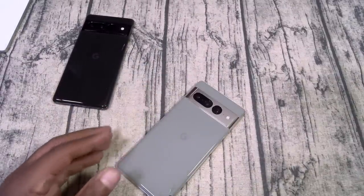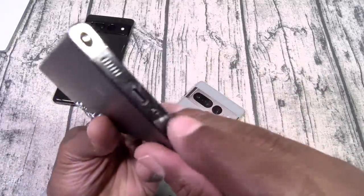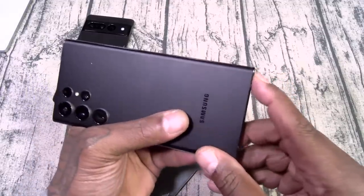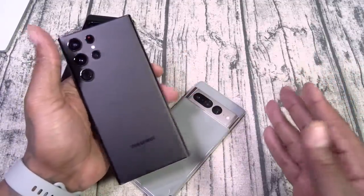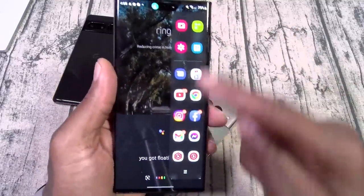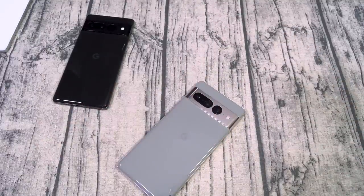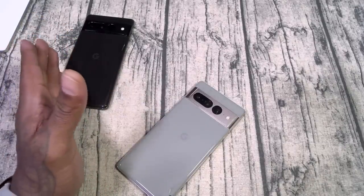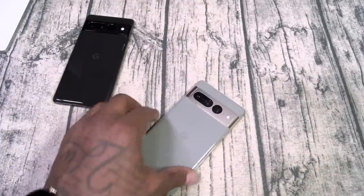Same thing, you pull out a Galaxy phone, you got Bluetooth S Pen. This is a signature feature. Bluetooth S Pen, you got Samsung DeX, wireless DeX, you got floating windows, you got edge panels. I mean, the phone just really does a lot. Now, like I said earlier, you can download Nova Launcher and get edge panels and floating windows. We're talking about stock features.